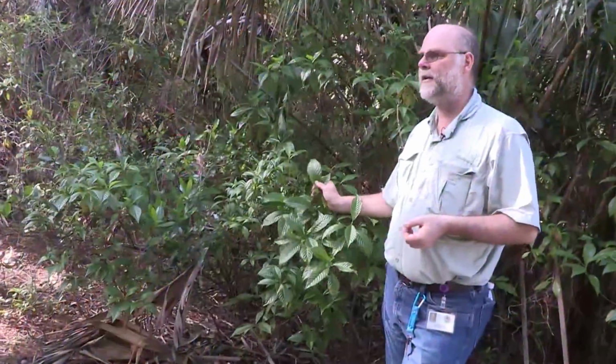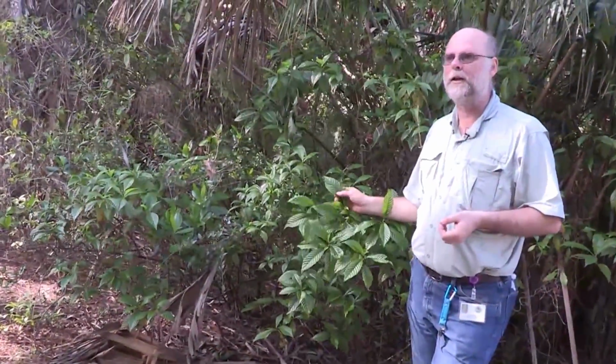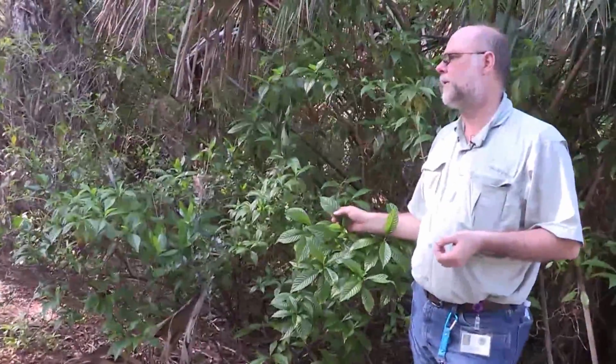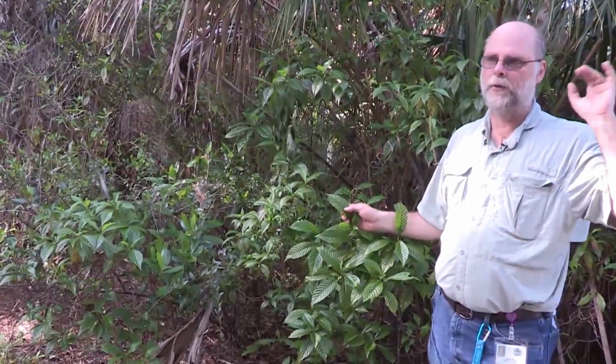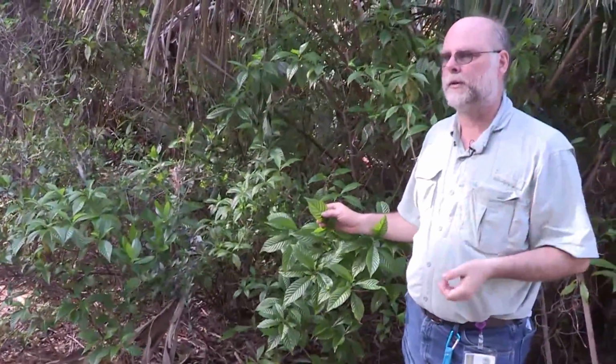It comes in two varieties. This is the shiny leaf. It also comes in the dull leaf. This is by far the most common. The dull leaf is actually relatively rare. We've got it way back in the woods here. I'm not going to take you there, but there's a couple of plants, but it's not a lot.